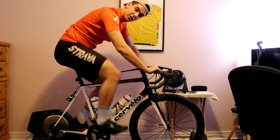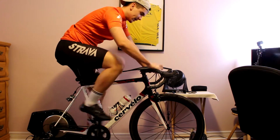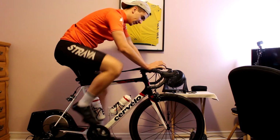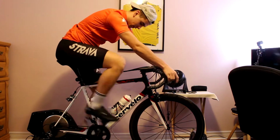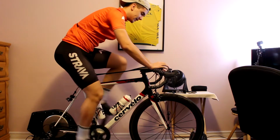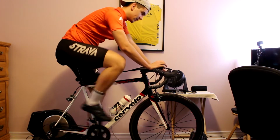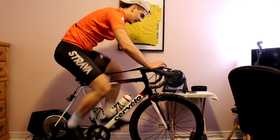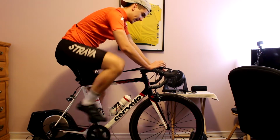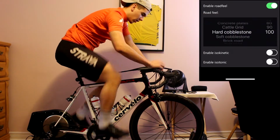Oh, you can feel this, it's so bumpy right now. Like, this is bumpy, and I think right now I have it at 80%, so it's not even full cobbles, but definitely something that is tiring. So I'm going to see right now what setting we have it at. So I'm going to go on my Tacx app. So right now, hard cobbles.